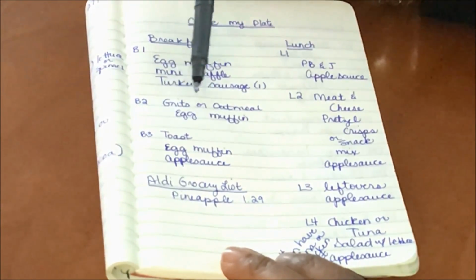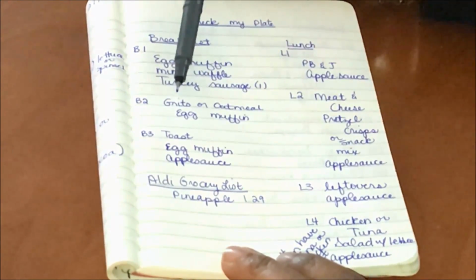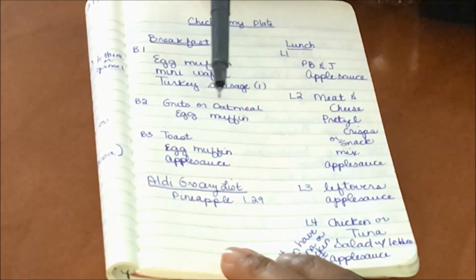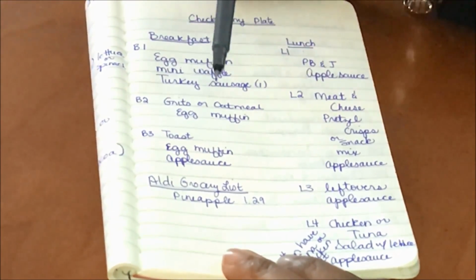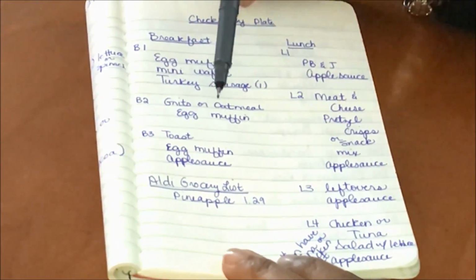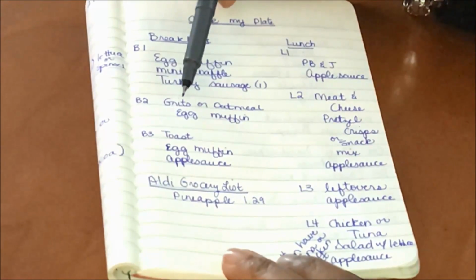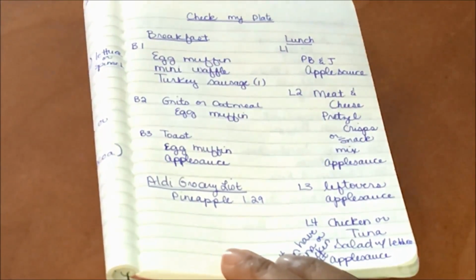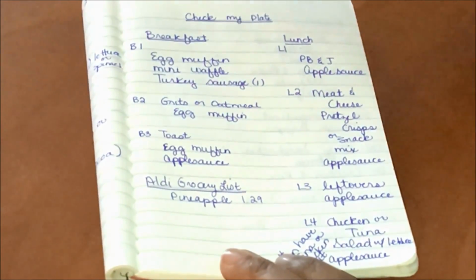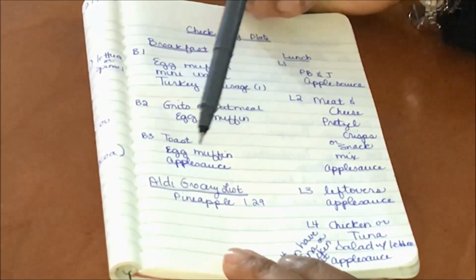Breakfast number 2 is grits or oatmeal. I was able to get grits today, buy one get one free with a coupon. But with the grits, I'm going to ask the kids, because we want to round out our meals, to have either egg muffins, maybe they could have turkey here, or a fruit. But just not grits or just not oatmeal, because I don't want them to be hungry within a short period of time. And then breakfast number 3 would be toast, an egg muffin, and then applesauce.